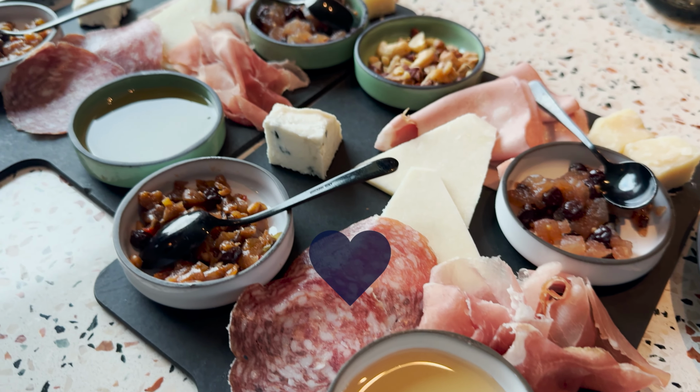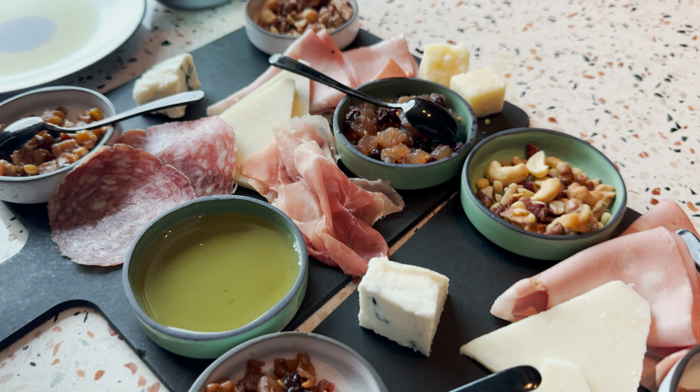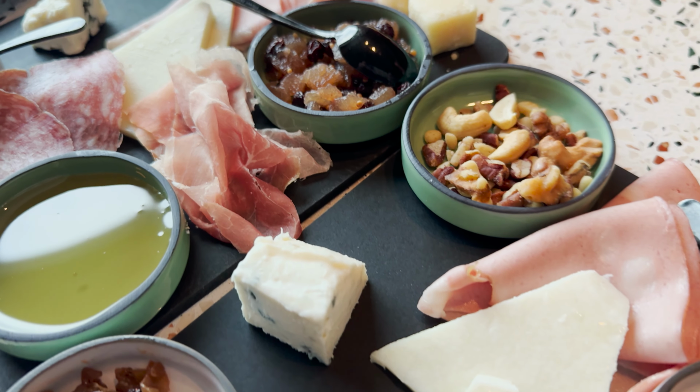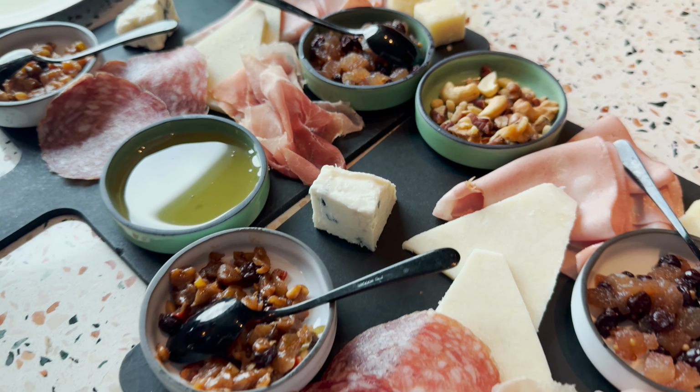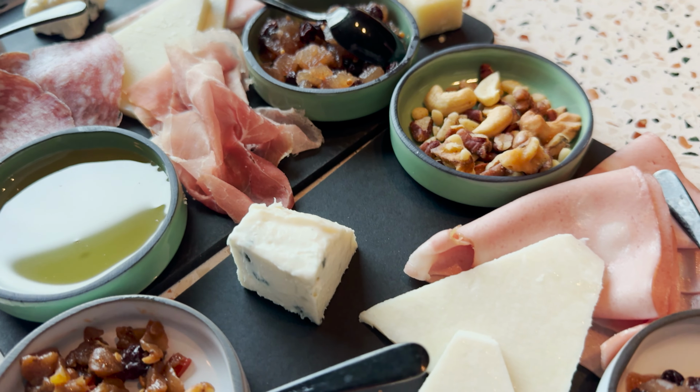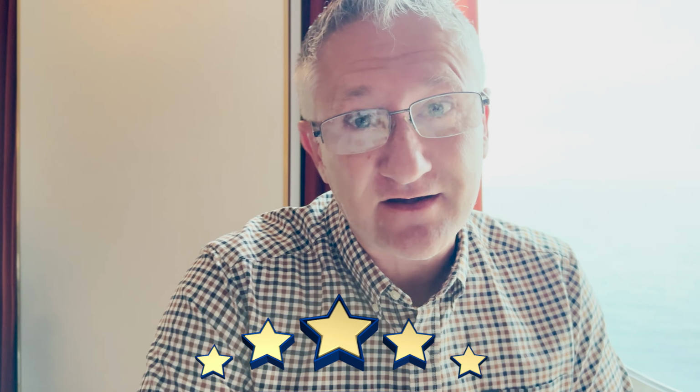The charcuterie board is really, really interesting, and I'm really enjoying it. There's a lovely selection there. The cheeses are all really good. There's hard cheese and soft cheeses. We've got some nice salami and luncheon meat, and there's hazelnuts. Oh, it's beautiful. And the honey, mix it all together. Oh, fantastic. Cruise Show UK score, I'll give it a 5 out of 5, I've got to.